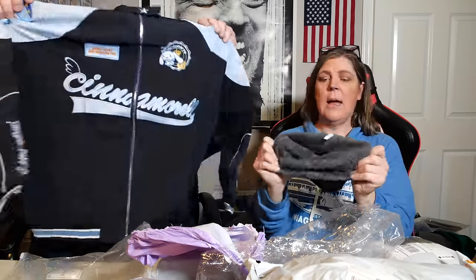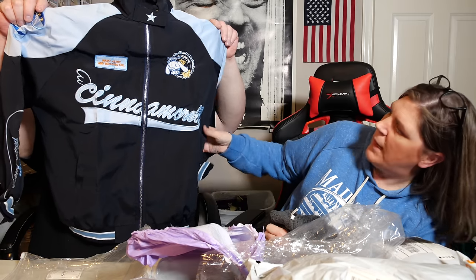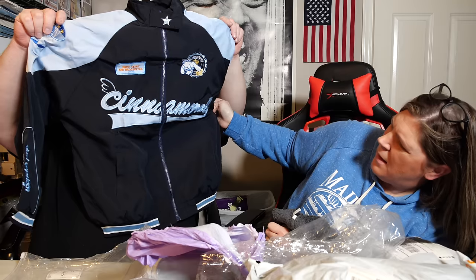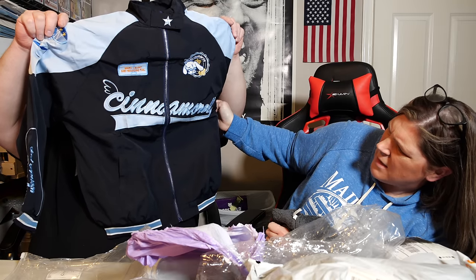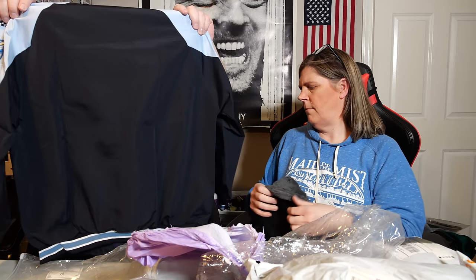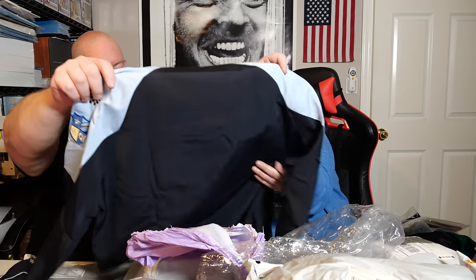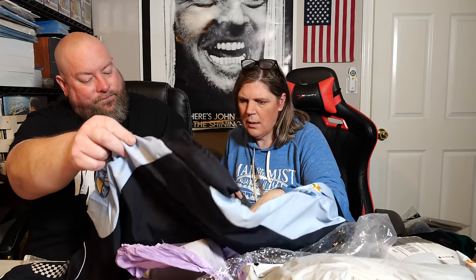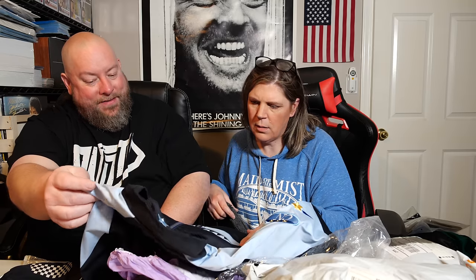Anyways, we have a beanie. What does this thing say on the front? Oh, we have another one like this. Is it fancy? I don't know what that says. I haven't seen the front yet. Oh, cinnamon roll. What? Yeah, cinnamon roll. You have some loose threads on there. A couple loose threads. It says cinnamon roll.